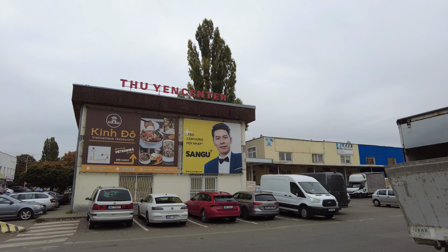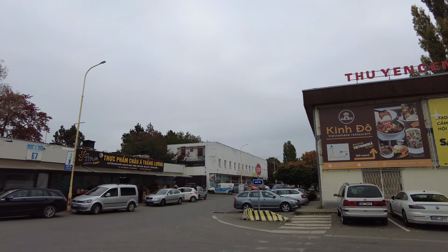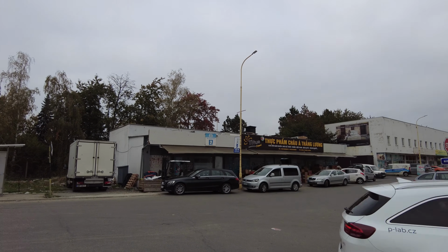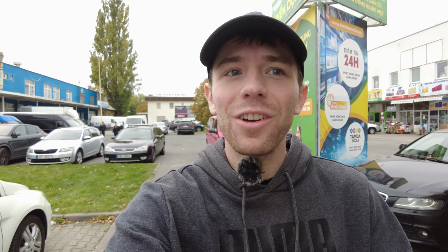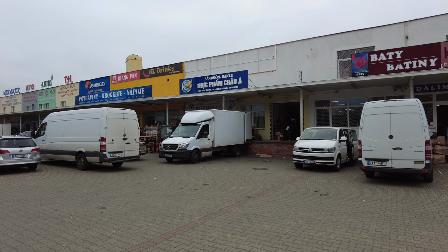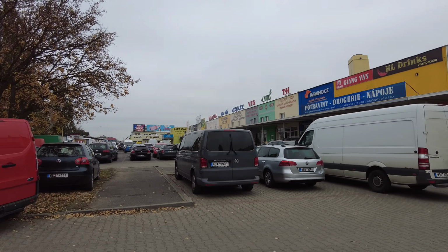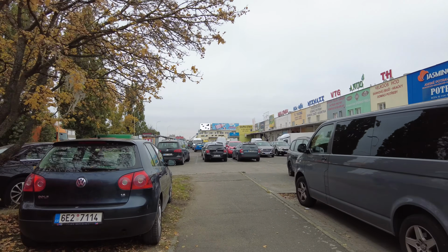Here's the very first thing you see in here, a building with some Vietnamese advertising and writing on it, and then a grocery store over here. And there's a lot of cars coming in and out as well. Let's go a little deeper. So far it kind of feels like we're at a loading dock for warehouses. Look at this, it just looks like there's a lot of trucks coming in, there's people dropping off boxes, and there's a lot of things happening around here, but it's mostly a parking lot and some warehouses right now.